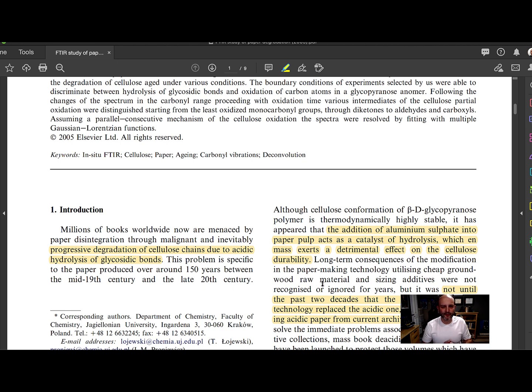It degrades on its own. Paper itself, they say, is highly stable. It has appeared the addition of aluminum sulfate, alum, into the paper pulp acts as a catalyst of hydrolysis. Duh, we know that. Which en masse exerts detrimental effect to the cellulose durability. It means it gets old faster.